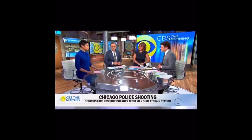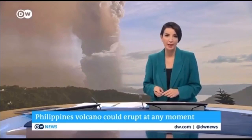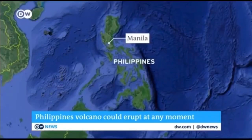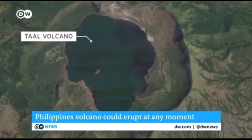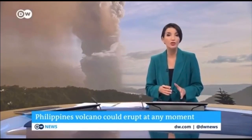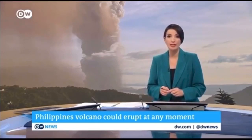Subway cars. Authorities in the Philippines are warning that a volcano near the capital could be on the verge of a dangerous eruption. The Taal volcano, about 60 kilometers south of Manila, began spewing ash and lava on Sunday. Taal sits in a picturesque lake and is one of the most active volcanoes in a region where earthquakes and eruptions are a daily part of life. Manila's international airport was temporarily closed and tens of thousands of people have fled, while others are refusing to leave their homes and farms.